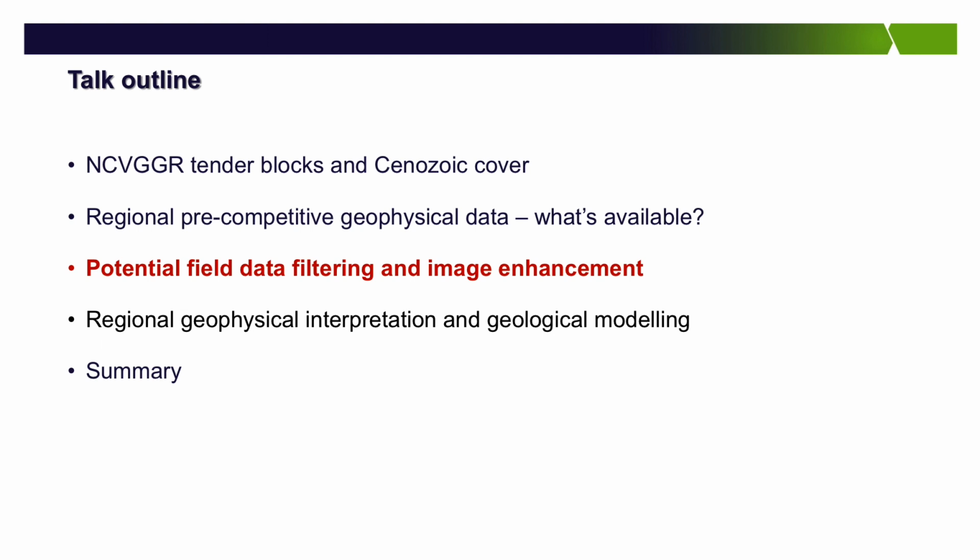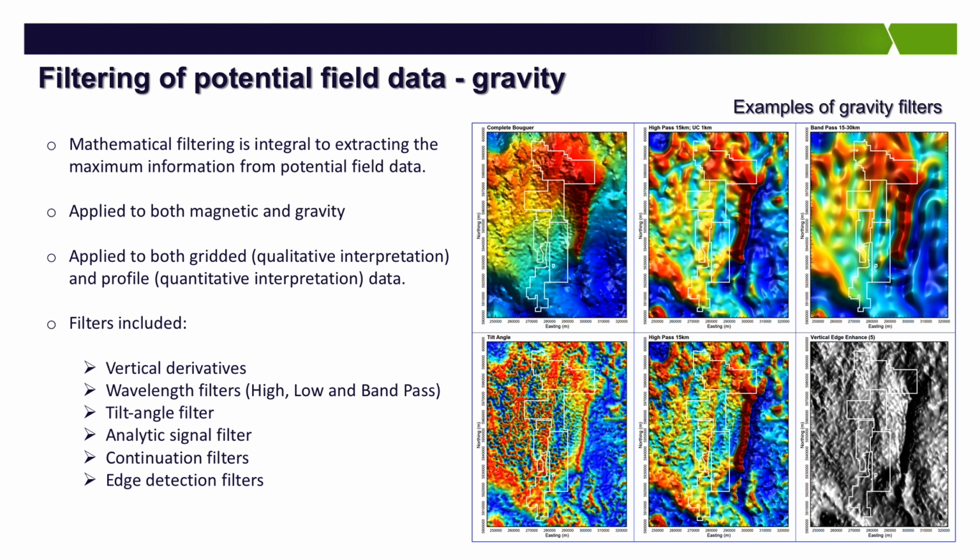So filtering and image enhancement. What can we do with these data sets to actually get more out of them and be able to interpret some structures and features that we can't from the standard simple data? So we can apply mathematical filters, both to the magnetics and gravity data, and both to gridded data sets for a qualitative interpretation, so drawing lines on maps and tracing out faults and offsets. And we can do that with line data as a more quantitative approach.